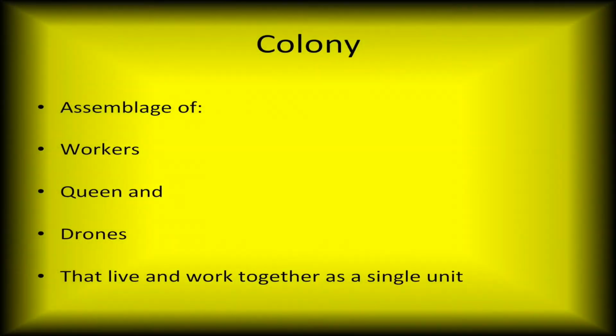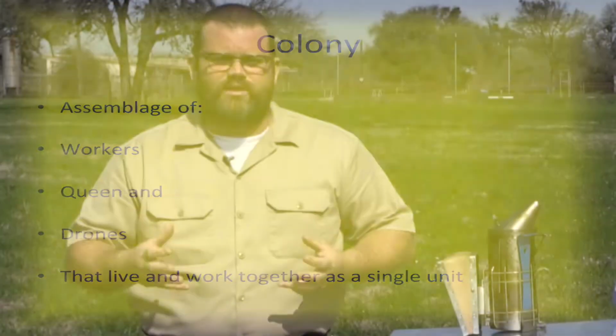Let's move into beekeeping. There's several terms that you're going to hear that can be kind of confusing, especially if you haven't worked around bees before. So I just want to go over those real quick just to get them out of the way. The first one is a colony. A colony is an assemblage of workers, queens, and drones that live together as a single unit.